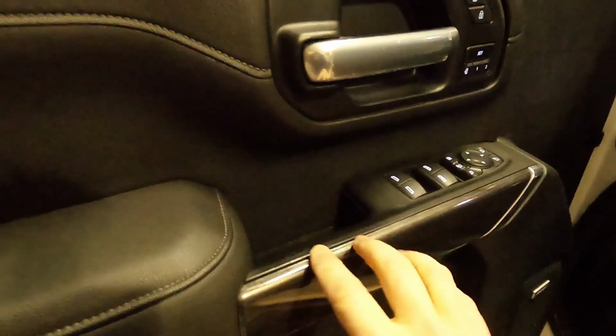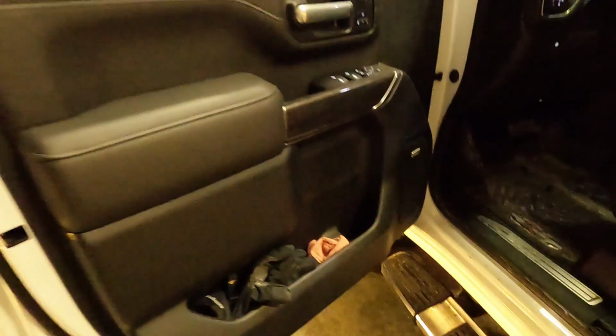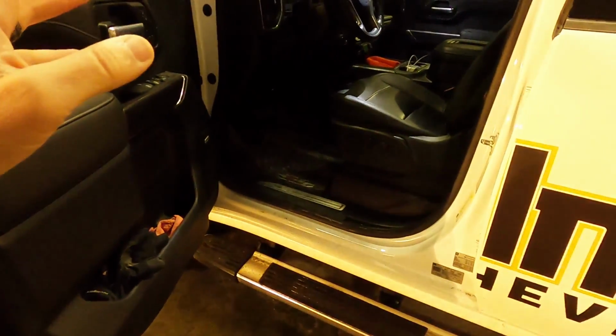But I got a little bit of wear on this panel from my ring catching there, so I will take care of these items when it comes time to sell the truck. I have some customers that'll tell me, don't worry about that, I'm not worried about it, just sell me the truck. But I'm kind of picky, so I'll make sure that this thing is put back the way it's supposed to be.